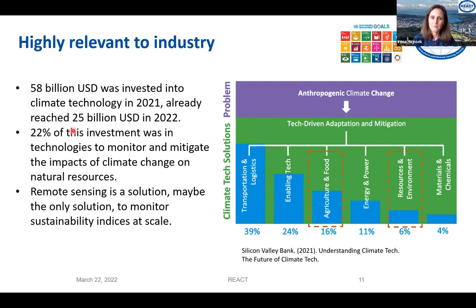$25 billion have already been spent to support these developments. As I was already saying, a major part where Earth observation plays a role is in agriculture and food, also in the resource and environmental domain, where around 22% of this investment was already spent. It is a big part of the total amount of technology constructed to monitor and mitigate the impact of climate change, which means remote sensing, or Earth observation as I'm calling it, is one of the major solutions, or provides a major solution.